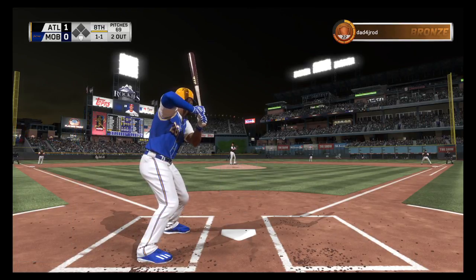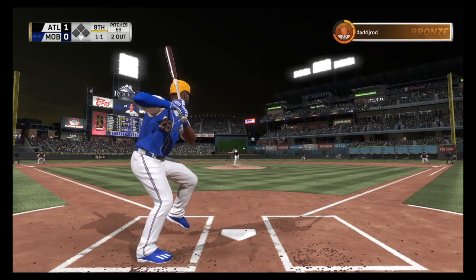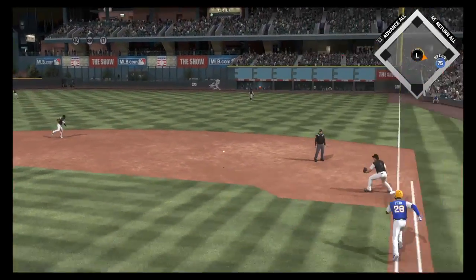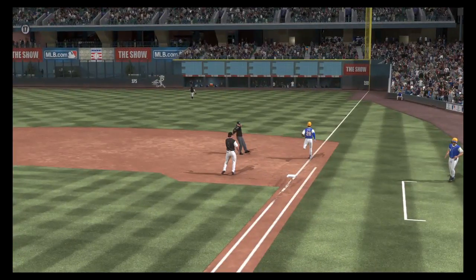You know, pitching isn't always about throwing strikes. Sometimes you just need to make sure your opponent isn't too comfortable up there. And that's just what he did right there. And we'll have to leave it there as the play is made here.